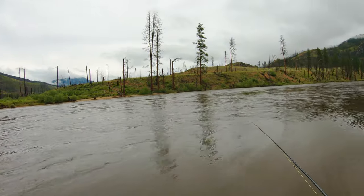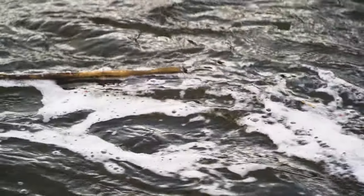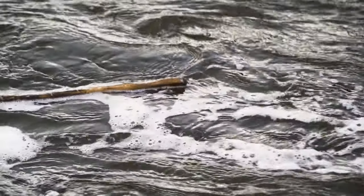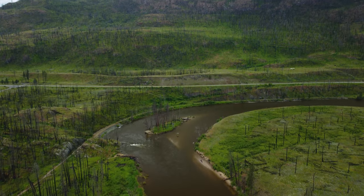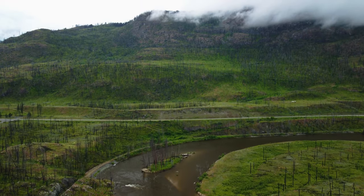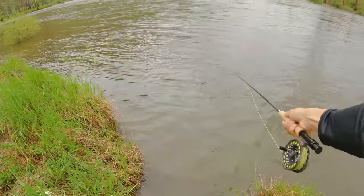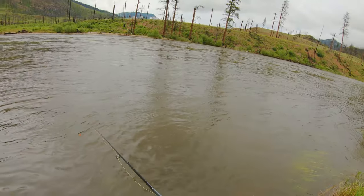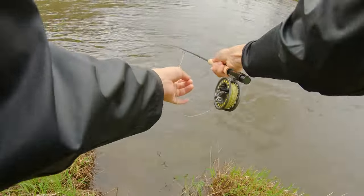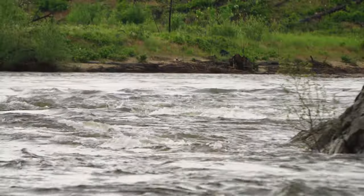They're gonna be tucked up along the edges here where the bubbles are. You can look for the lines when you see the bubbles coming through. Those are the areas you wanna target. This is the name of the game out here this time of year. Never know what to expect. Oh, rise right in front of me there.